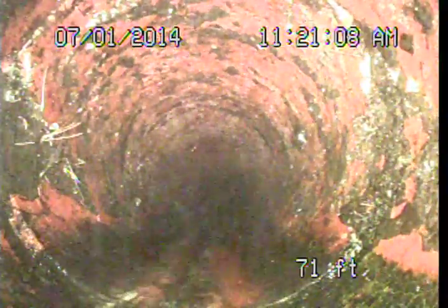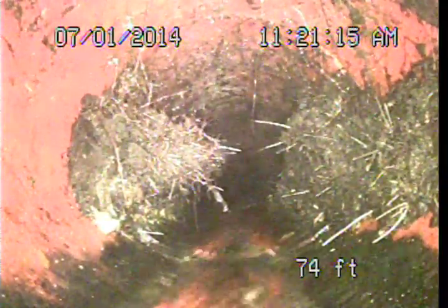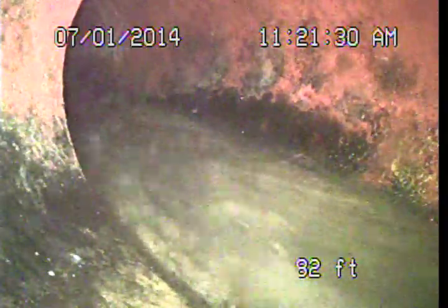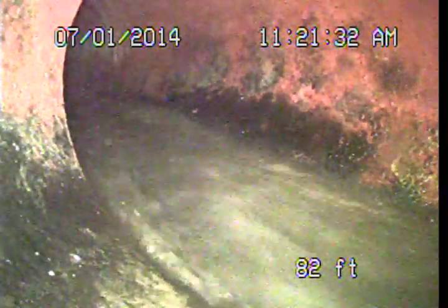So that's one, and there's a couple of others with varying degrees of root intrusion. Here's another one that's a little more significant, but certainly we passed through that without any real difficulty, and made a turn to drop down into our public sewer here at about 82 feet from where we dropped in.